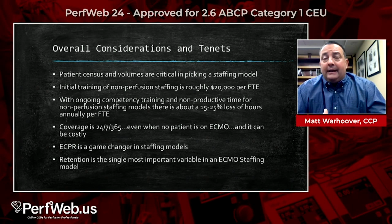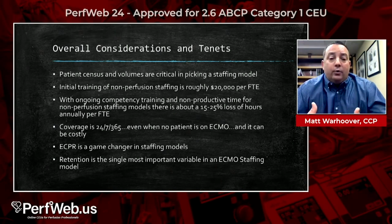And I kind of lay this at the feet of the administrators and the physicians. What are we trying to do? You should have a business model, a 1, 3, and 5 year outlook before you start an ECMO program. What are you looking to become? Who do you want to be? What kind of center do you want to be?